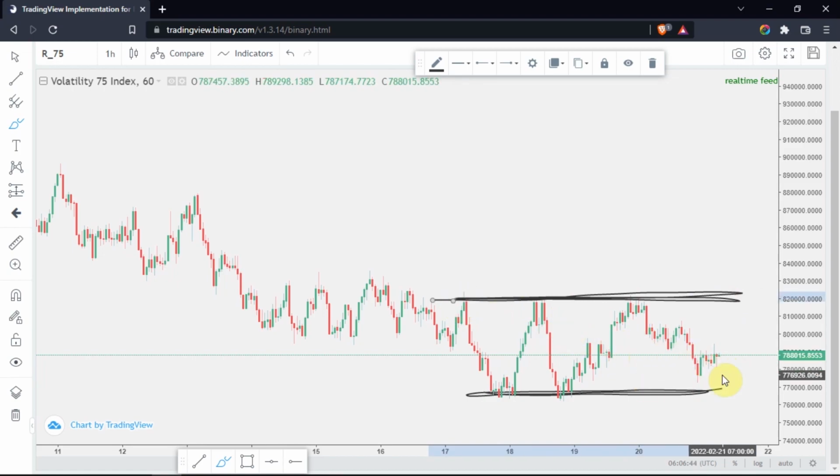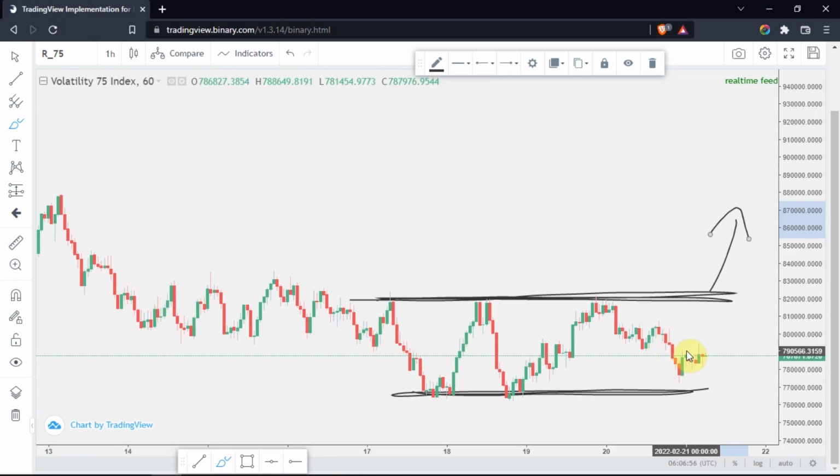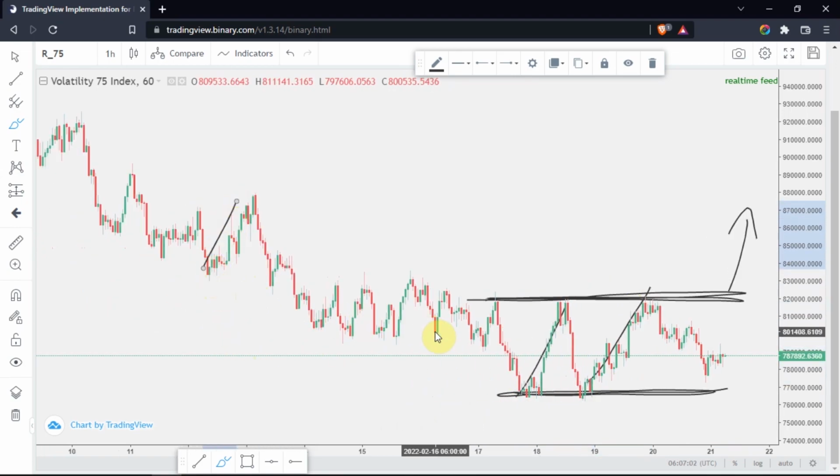So when we receive something like a range like this, you need to know that we are waiting for a breakout, which is likely to happen on the upper side. Why? Because it was previously the market of the sellers, and they're becoming a little bit weaker, meaning the buyers are becoming a little bit stronger. As you can see, their waves were becoming more profound as the downtrend was proceeding.